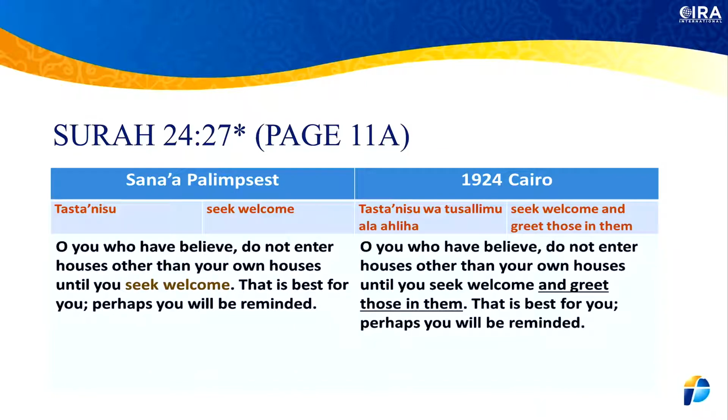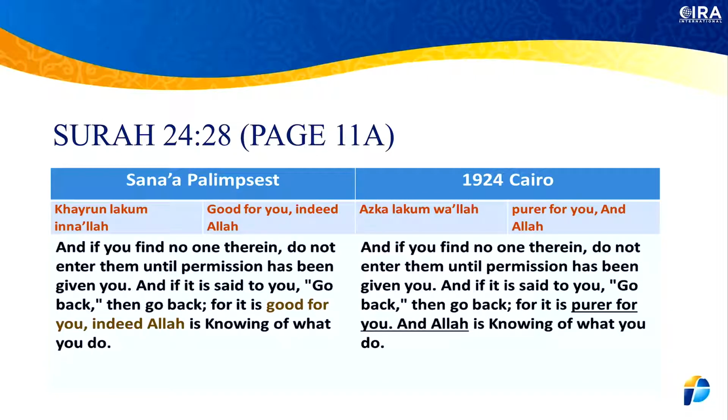You seek welcome has been changed to, and greet those in them. Again, that's quite a bit different. For it is good for you. Indeed, Allah is knowing, has been changed to, is purer for you, and Allah is knowing.